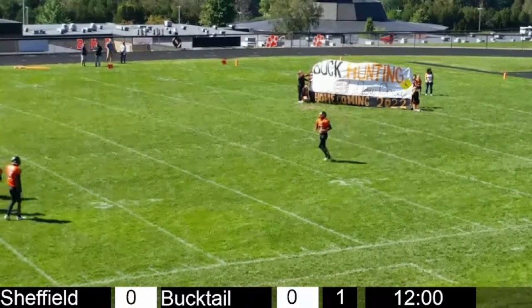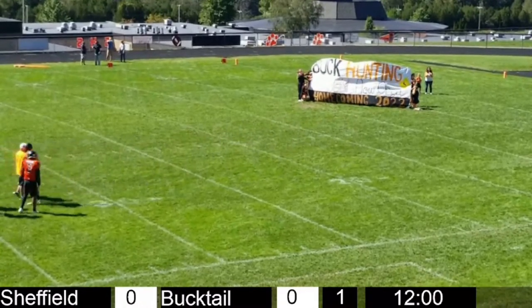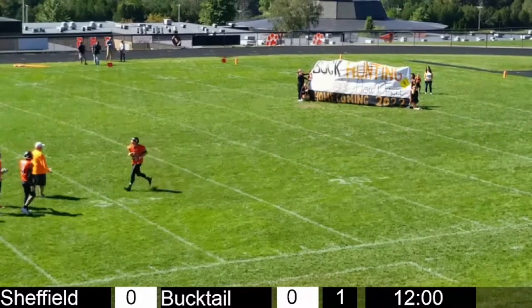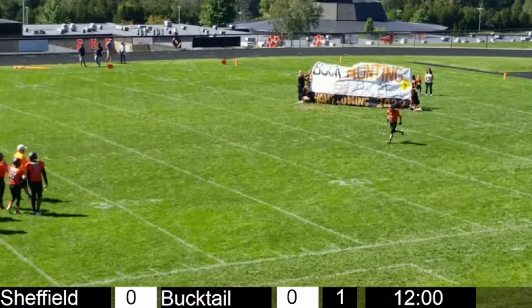First, we'll take a look for the visiting Bucktail Bucks. And this afternoon, we'll go with Brody Pence as our player to watch. Had a couple of touchdowns in the first meeting between these two teams. If he can come close to replicating that performance, it could go a long way towards securing the second win of the year for Bucktail.